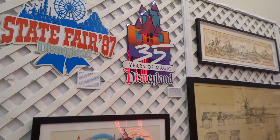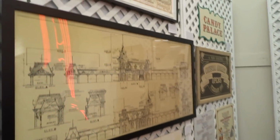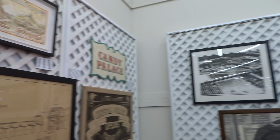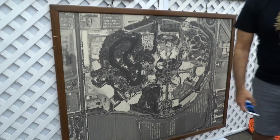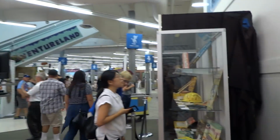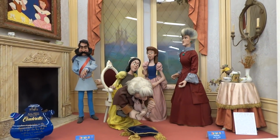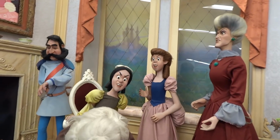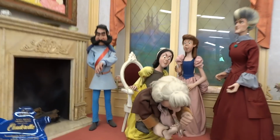Some more artwork over here, some signage from the parks. It's kind of a bird's eye view shot of the park there. This one is a window display from a department store with figures from Cinderella trying on the glass slipper there, the wicked stepsisters.